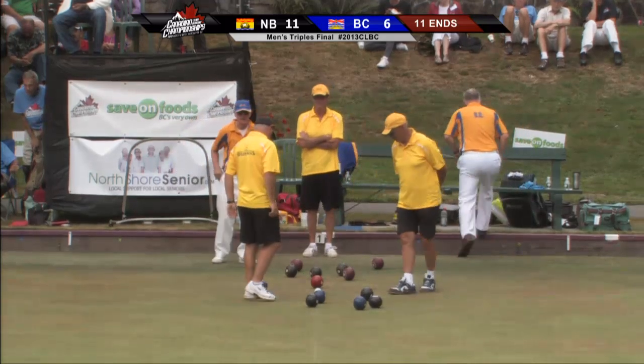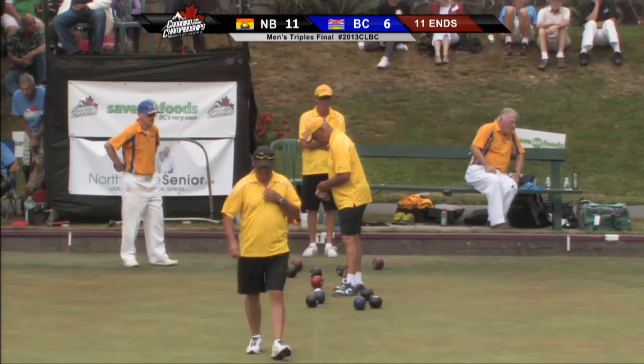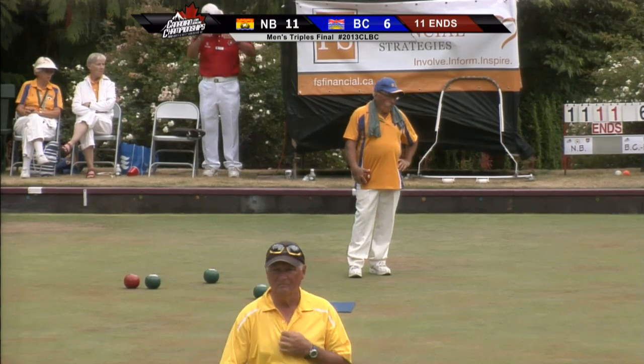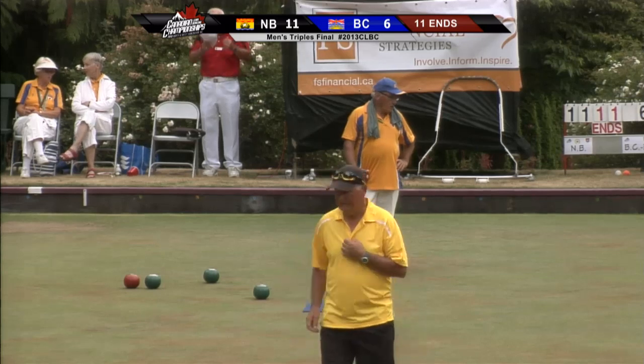A great shot by her man. This is playing the 11th end, back to the game. New Brunswick is leading by 11, and they scored three shots the last end. So the score right now is 11-6, playing the 12th end.